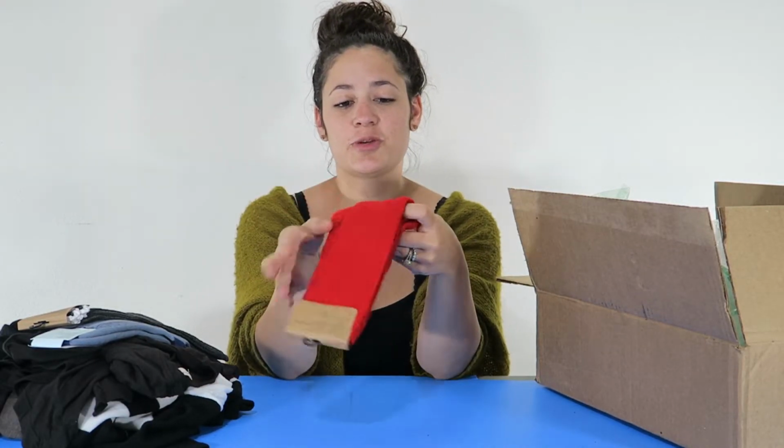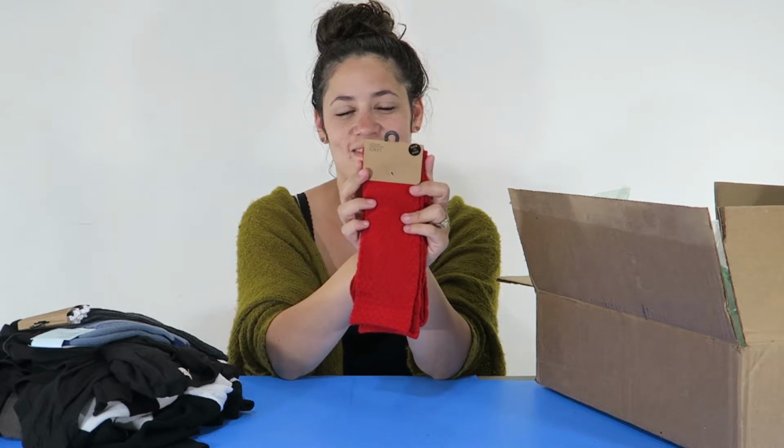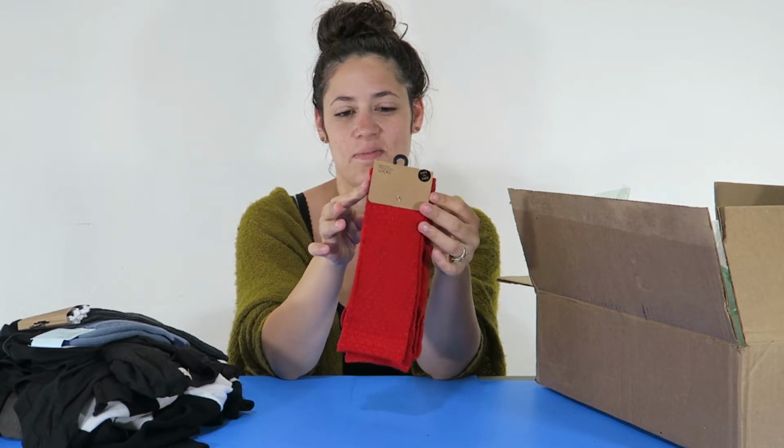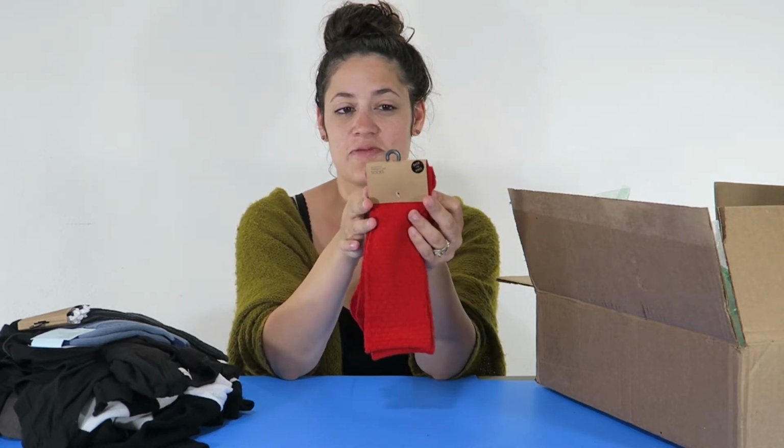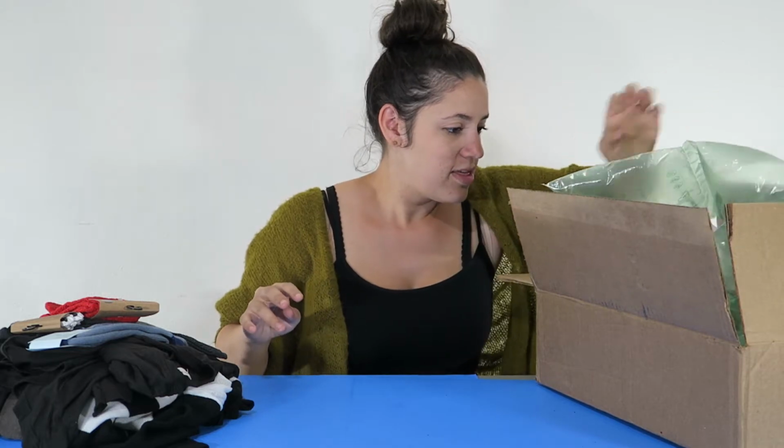And these are really special because, well, my friend knows why red is a special color to her. So I hope she really likes these. I love them. They're so cute. And I'm tempted to keep them myself. But I know she will love them more than I will. Other thing I got.